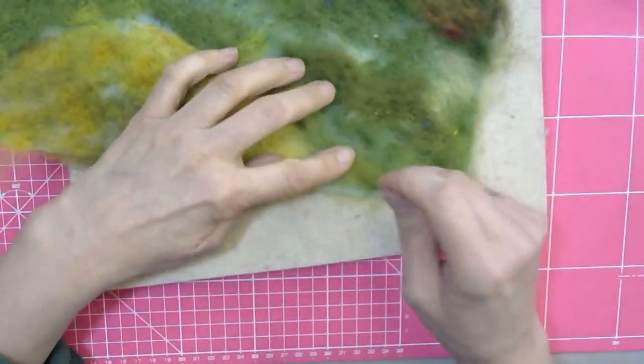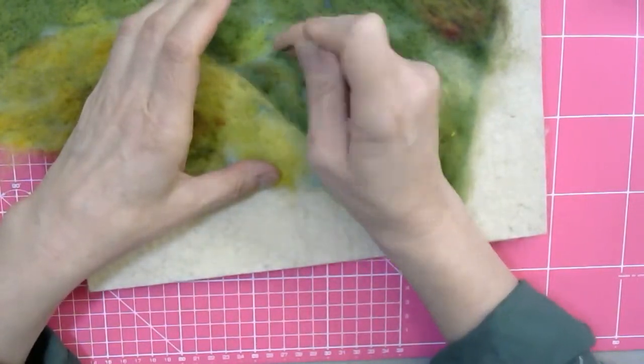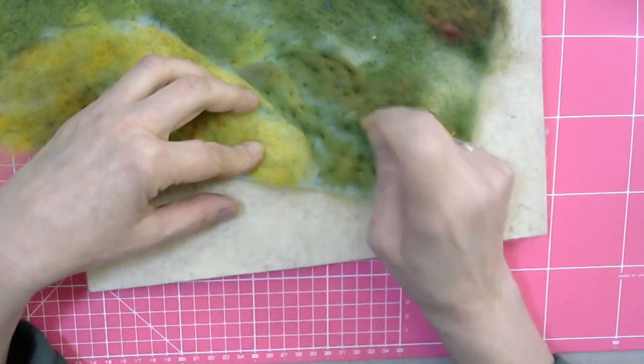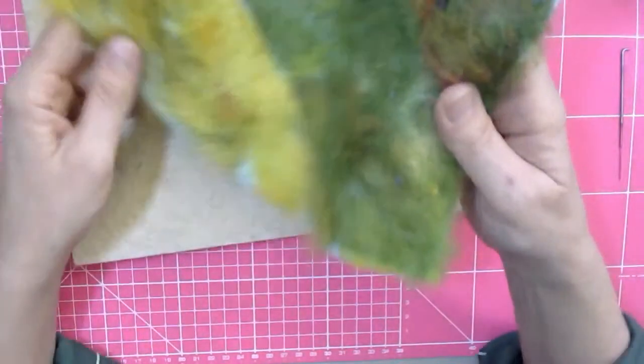Hopefully lots and lots of people will follow by not having the foam mats anymore, because we feel that we've all got a responsibility to look after our environment. So let's declare war on the foam. No more foam.